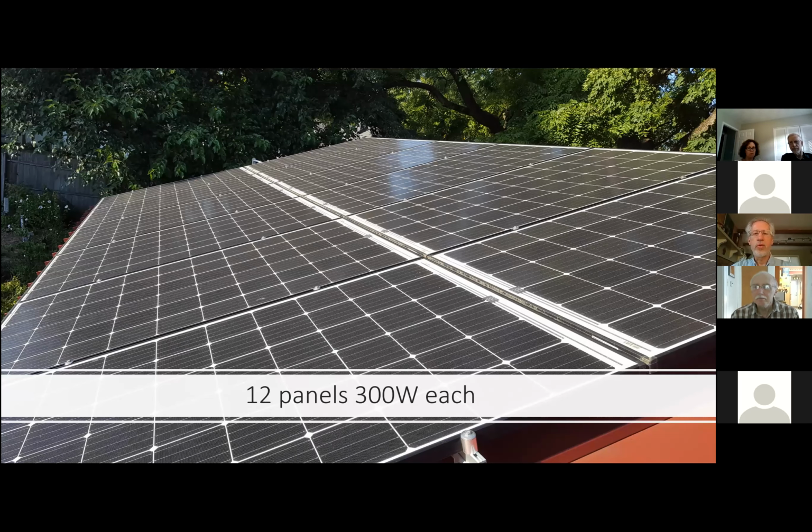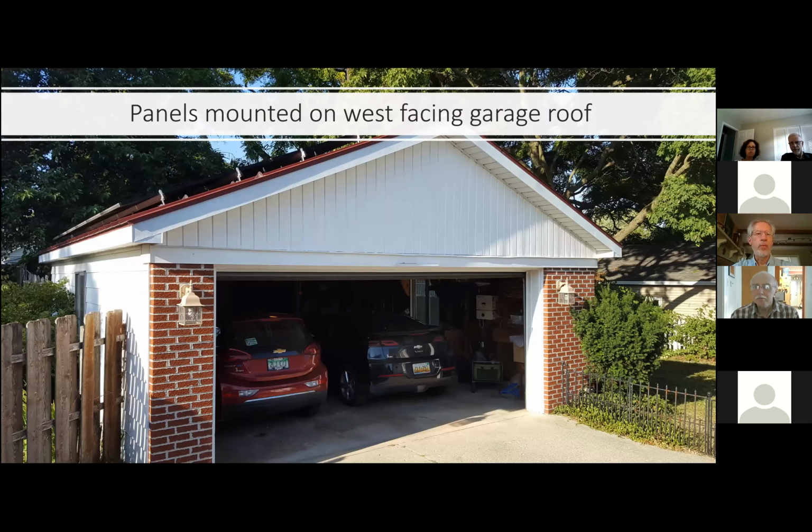And here's another view of my garage. You can just barely see the panels on the west side of the garage. On the east side, you can see there's a very large tree, so it's totally shaded over there. So only one half of the garage roof could get any sun.